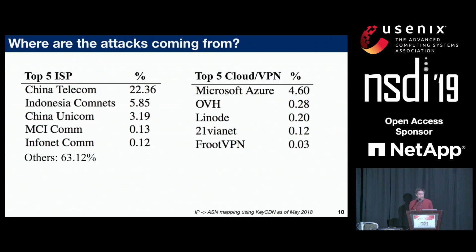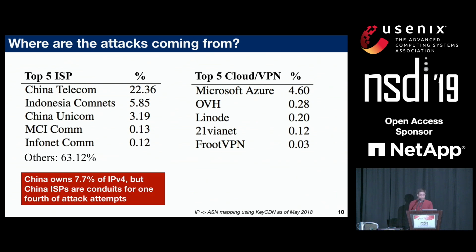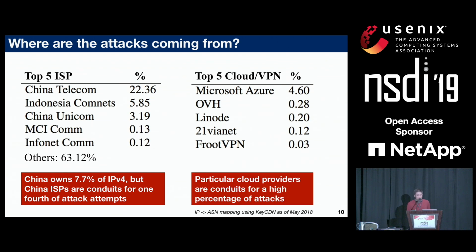Now, the first question one may ask is, where are the attacks coming from? Here, we clearly see a power law distribution in which very few ISPs are the conduit for a quarter of the attacks. In addition, we also see some of the cloud and VPN providers as a conduit of the attacks.